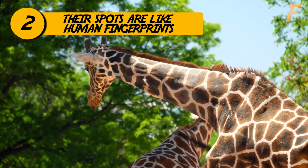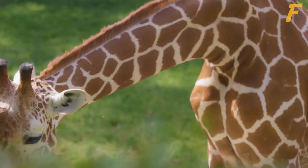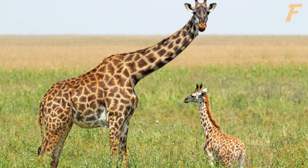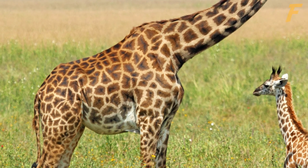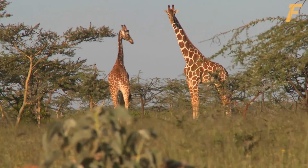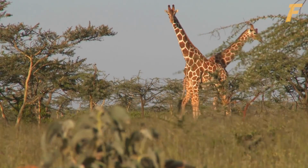Number 2. A giraffe's spots are like human fingerprints. The giraffe's spots serve as camouflage, which is the primary function of those patches. Underneath each patch is a network of tiny blood vessels that are connected to larger blood vessel tissue that runs around the perimeter of each patch. A giraffe is able to dissipate body heat via this circulatory system by pumping blood through the network of small branches and into the core of the patch.